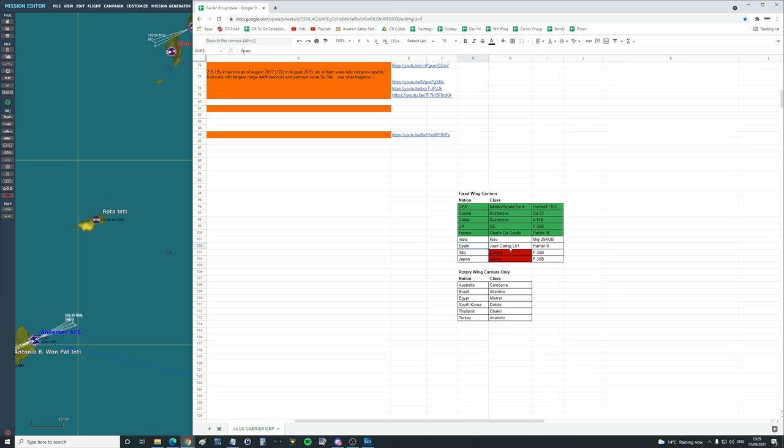Spain has the Juan Carlos I, L-61. I think it has another one as well, but it has fixed wing, and it currently, still in 2021, runs Harrier 2s. That's great. However, we don't have the Harrier 2. We do have the Harrier 2 in DCS, but not the variant they use, not the one with the APG-65 and the AMRAAMs. That's really problematic, and we'll come back to that.